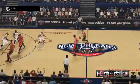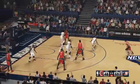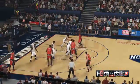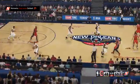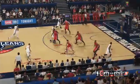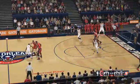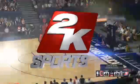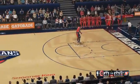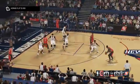Raptors trailed by 11. The dish to Evans. No good. Granger with the defensive effort. For New Orleans, they've gotten 4 of the first 5 second-half shots to fall. 80% since the break. Doubled by Bosch. In the corner, Granger with it. And out of bounds as the Raptors gain possession. Boy, did they ever make a mess out of that one. Terrible turnover. Anthony Davis is checked in for New Orleans.